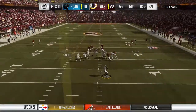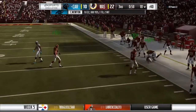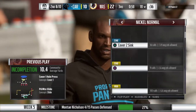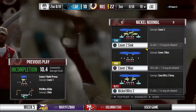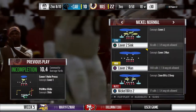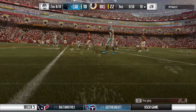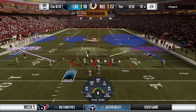This is Newton off the play fake to McCaffrey. And his throw's going to be incomplete. The positioning here is key. As a defensive back, you're taught 99% of the time, make a play on the football. But in this case, making a play on the man was all the difference. That's what forced the incompletion. After the incomplete pass, here now is 2nd and 10.